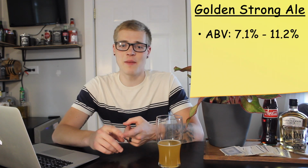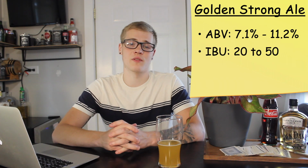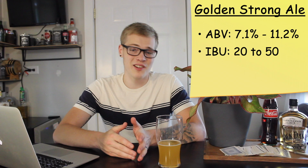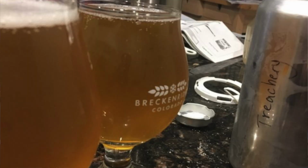Second on the list we have the Golden Strong Ale. It's typically a little bit heavier in alcohol than the Blonde Ale. It sits at an ABV of 7.1 all the way up to 11.2 with an IBU of 20 to 50. It is usually pale to copper in color with fruity flavors from pear, orange, and apple. The number one highest rated beer for the Golden Strong actually comes from a place here in the United States out of Colorado called Tripel by 12th Degree Brewing.